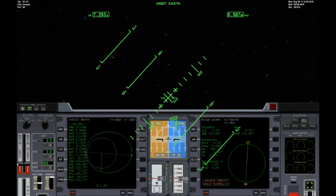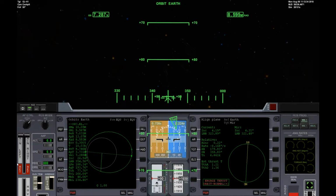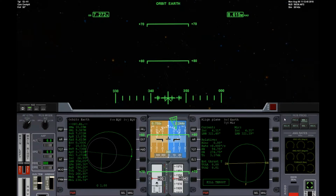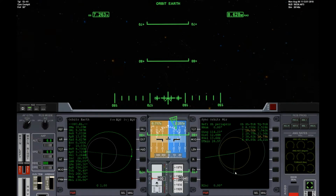Okay, it's going to be a little burn. That's it. We are done. So disable. We should be done aligning the planes now. When we go back to sync orbit, we're going to wait until we get up here at apoapsis. And then we're going to synchronize.